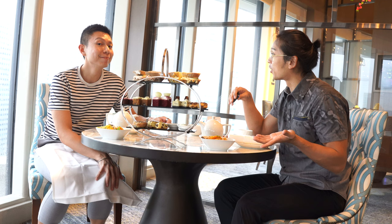We shamelessly checked out, and then came here to have another free meal for lunch. They are very welcoming to let us have this another high tea.